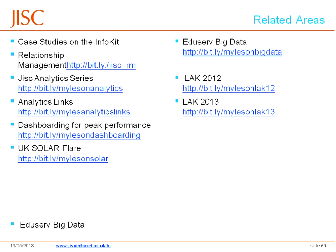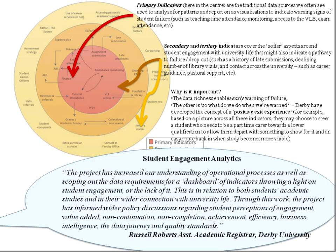So there's a few links from me. Now this next slide, this is the Jisc Relationship Management Program. This is an example to show that the analytics cuts across different business areas. This project at Derby University set out to look at improving the relationship between students and the institution, and what they actually fell into was this notion of student engagement analytics.